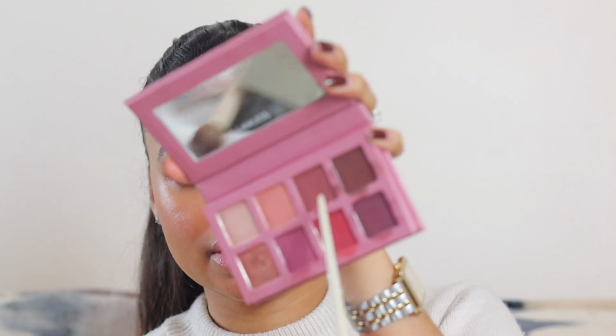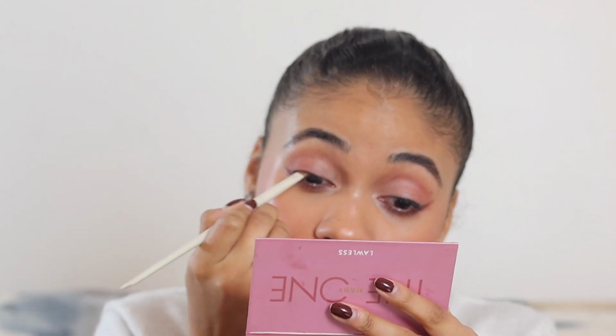Okay, so I'm happy with that. I gave my lashes a little bit of thickness without being too much. I am going to take a little touch of this dark brown shade right here in this palette, and just do a little bit on top of that eyeliner, but a really thin line. Okay, happy with that. Happy with the eyeshadow.